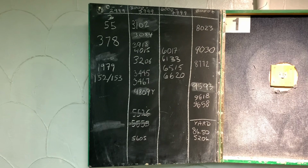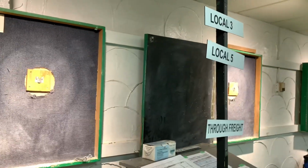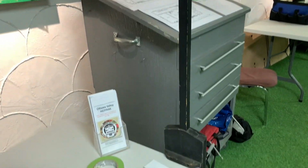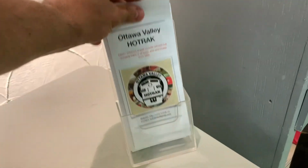So here's our locomotive board. As always, whatever locomotive is out on the layout, we put up on the board so that no one takes the number. Any locos that are free, they stay up on the pole. Any locos that are taken to run the trains are out on the layout.